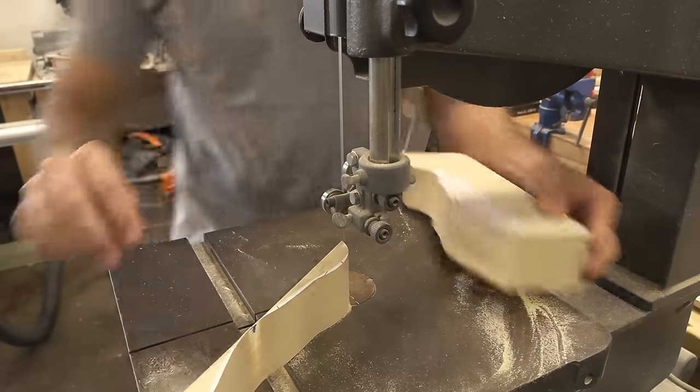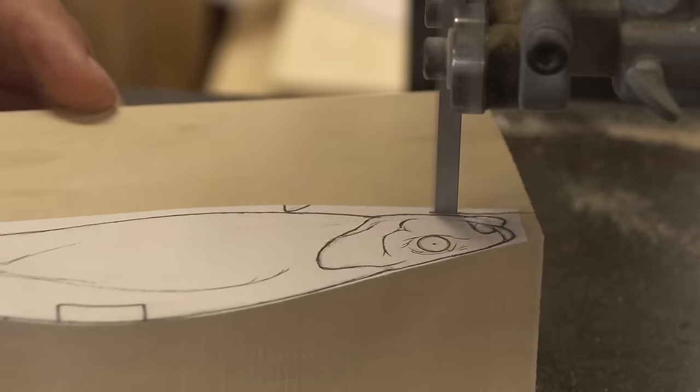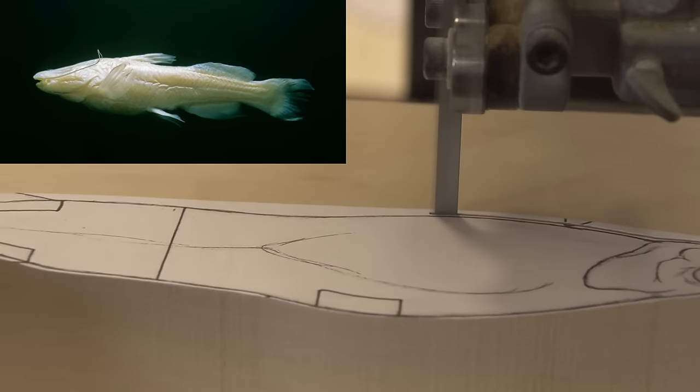The most closely related fish to the flathead catfish is the wide mouth blind cat. Never heard of it. They're white, it looks like they don't have eyes, and they have a wide mouth. I'll have to make one of those someday.